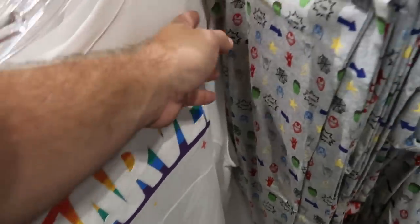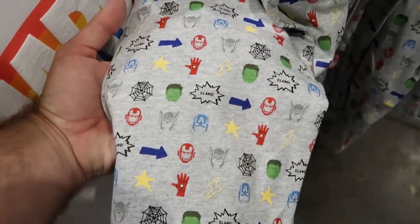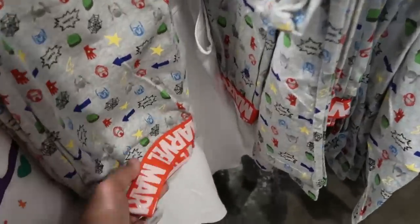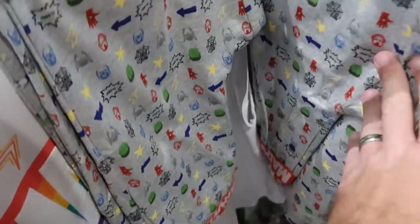And they do have some new pajama pants here as well. Again, I'm loving all the Marvel section that they have, but you have Captain America on there, you have the Hulk, Spider-Man. They have these in a lot of sizes as well. On the waistband it says Marvel, $19.99 from $40.